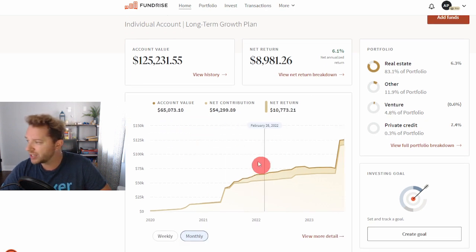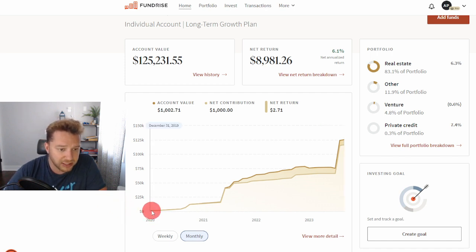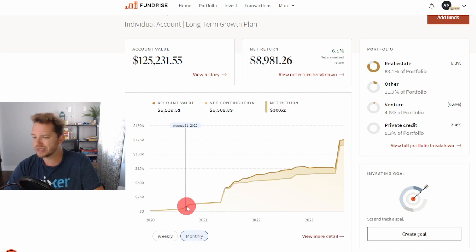Let's scroll down and look at this chart right over here. I really like this chart because it really shows what has been happening since the inception, or since I started investing with Fundrise. You could see here I started investing December 31st of 2019. So theoretically, I just call it 2020. As you can see, I started investing relatively slowly. Okay, I didn't know what Fundrise was. I didn't know what the company was. I'm not sure if it's legit, not legit.